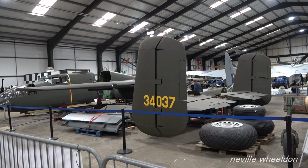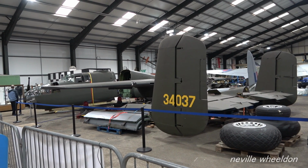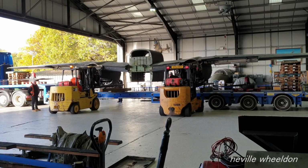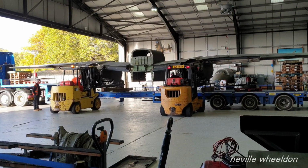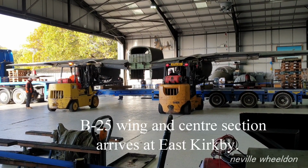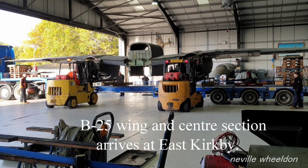The B-25 Mitchell bomber, 44/29366, arrived at East Kirkby on the 9th and the 10th of November. I arrived at East Kirkby on the 10th, but too late to see it removed from the lorry. Luckily, Keith took this video of the wings and the centre section being removed from the transporter.